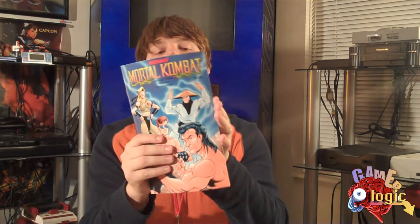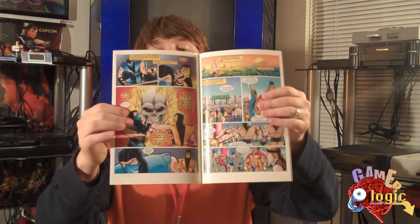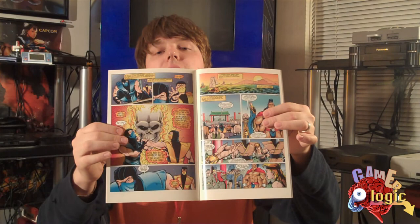Two other things I picked up. Picked this up for $1 from some of the ex-Williams guys and ex-Midway guys, and this was the Mortal Kombat comic book for the first game. This is actually what they were sending out to people as a promotional item for the arcade game.